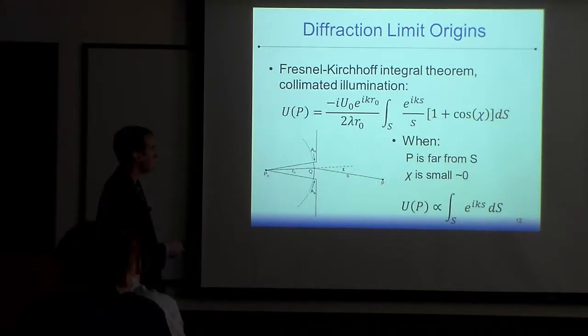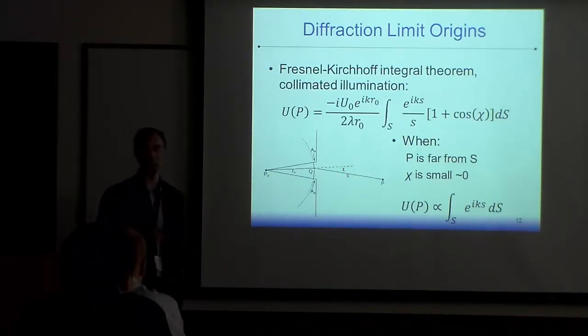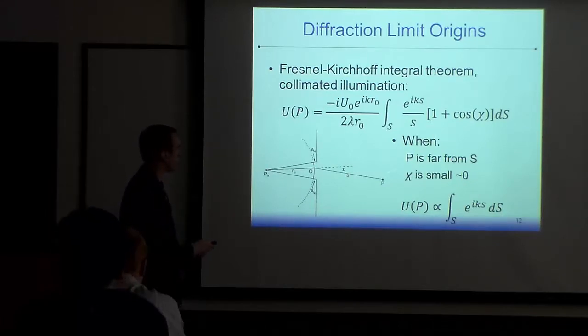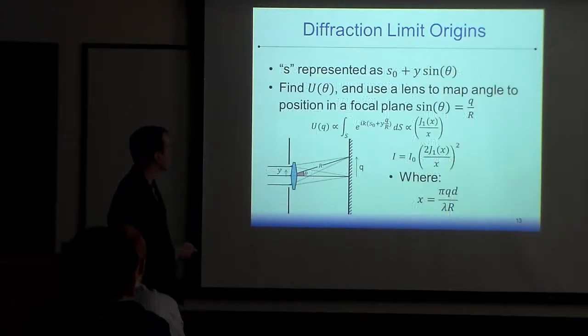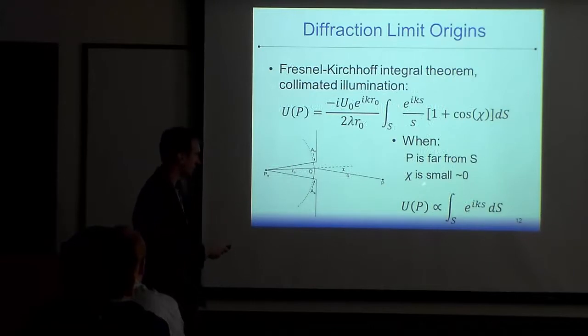Basically, it says that at any point p, I can find what my vector is here. I know what this angle is here. I just calculate this integral, and I'll find what the field is. Okay. So if I put p, this p right here, kind of far from S, and also make this angle kind of smallish, you can reduce this all down to be proportional to this one integral. This integral here is just the integral over your aperture.